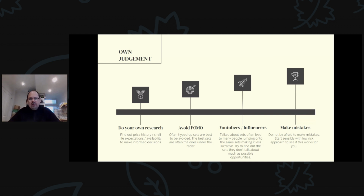I've still got a few of those sets that clearly haven't invested, but that was me just jumping on the bandwagon thinking it was going to go to the moon, but it didn't. So the best sets are often the ones that people don't talk about, the ones that are kept under the radar.